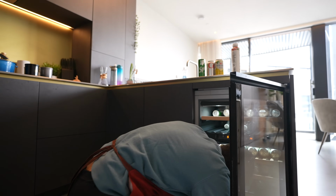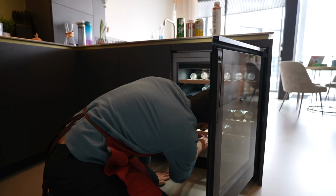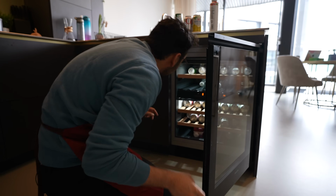Loads more Diet Coke, cranberry juice. And this is often where we also have protein shakes, but I seem to have run out of them.